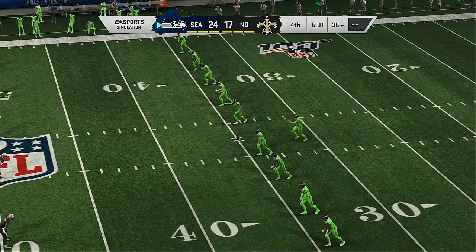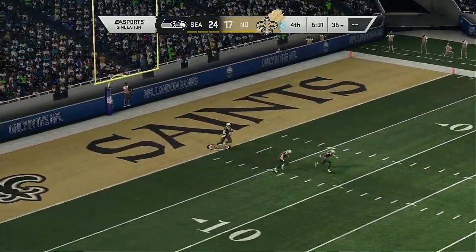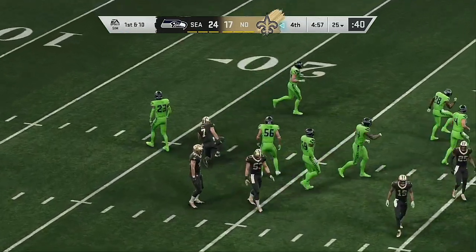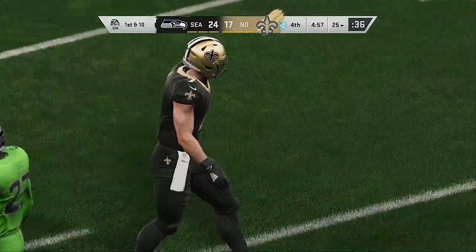So they'll get another shot on offense following that pick six. And now the kick is away. This is fielded at the goal line. And not a bad return here. He gets it out to the 25-yard line. And now the Saints get set to trot out there.